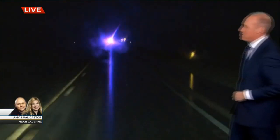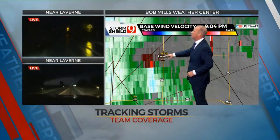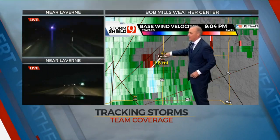It's now coming back into Laverne. So Val just drove through, and we were saying this on the air, a half-mile wide tornado. That's how wide the damage path was that he just drove through just to the south. Okay, let's go back to Marty Logan, who is in Laverne. Marty, the tornado is a mile and a half southwest of your location. Please be careful, Marty Logan.